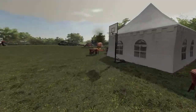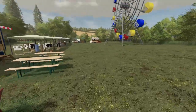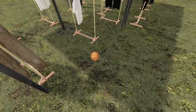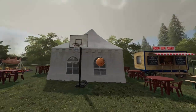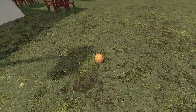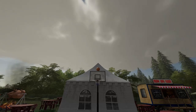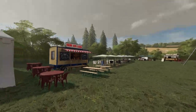Then we got, oh, basketball. Where's the ball then? Dunno. Oh, there it is. Let's see if we can get it in the hoop. You'll never do it. Yes, I will. Ha! See, I told you, you'll never do it. Yes, I will. I'm gonna do it. Here it goes. Ready? No! Beginner's luck. No, it's not. That's pure skill.